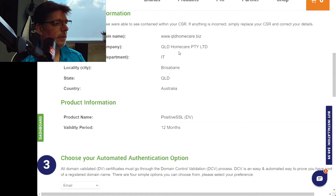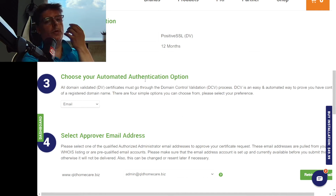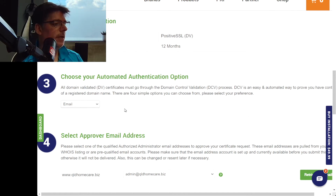Then the information of the company is displayed, and you choose automated. Now, for the issuer to verify that you're actually on the domain, that you can access those things, they validate the domain, because the certificate is domain validated, DV. They don't check the company, they only validate the domain, and you need to show them that you actually control the domain. We can do it a few ways.